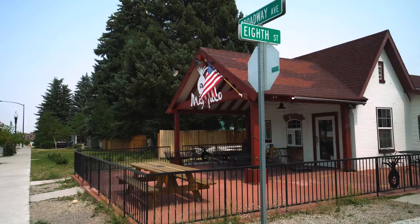The place is called Moss Tacos. We were super excited to try it. Looked super good. Bummer. That's sad news. I guess we're gonna go to the store and make our own tacos.